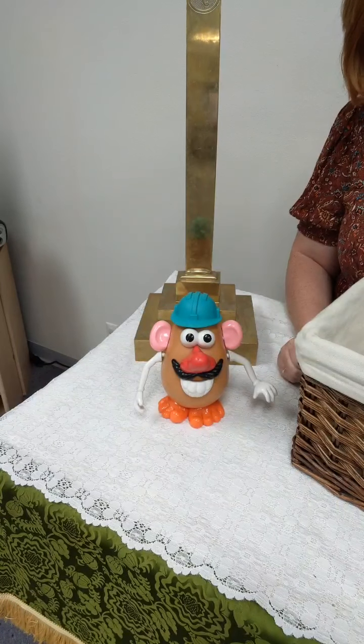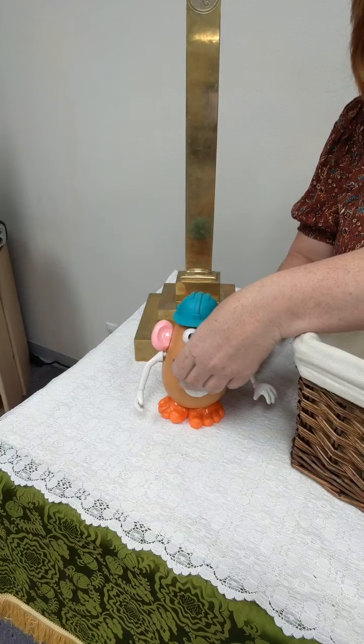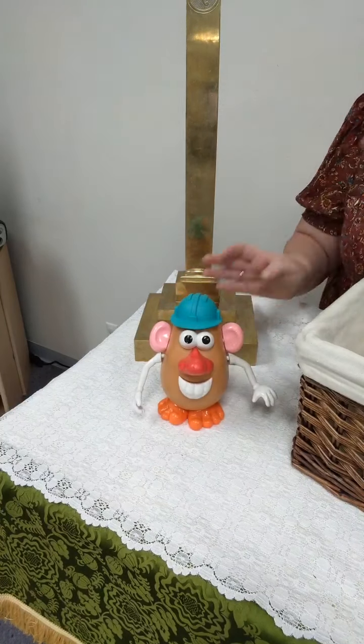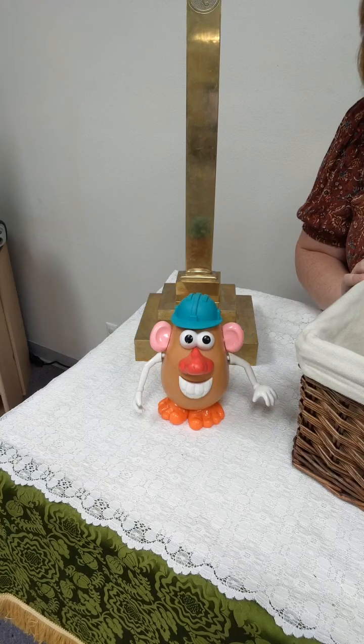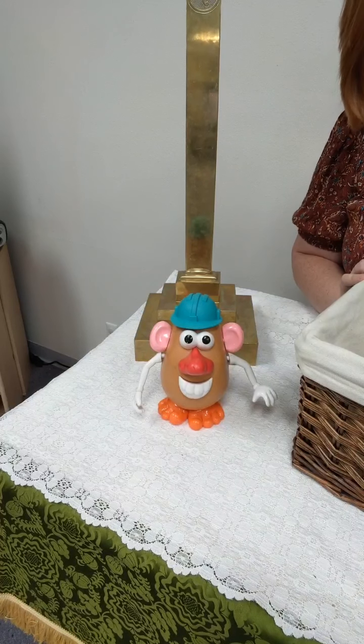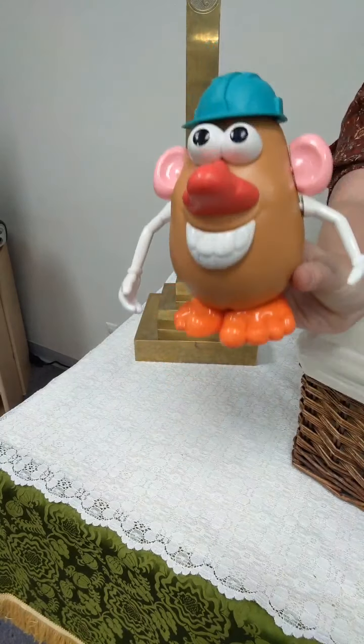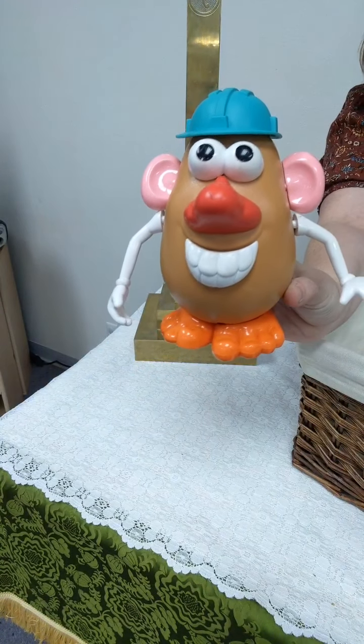There we go. But for today, we'll take his mustache. He shaved. So he's clean shaven today. Good job, Mr. Potato Head. That must be tough learning how to shave. So there's our Mr. Potato Head. What emotion do you think Mr. Potato Head has right now?